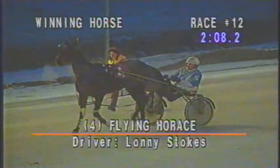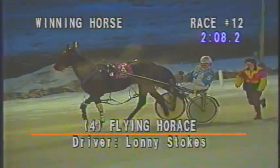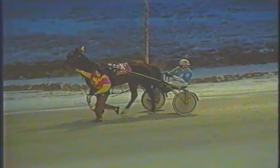And parading now, winner in a photo of the 12th race, number 4, Flying Horse. Bay pacing gelding 4 by Paris Dexter, from Glengall Roxy, she by Dominion Bird. Owned by Joe Gorman of St. John, trained and driven by Lonnie Stokes. Win number 6 this year for Flying Horse this afternoon, 2:08-2.